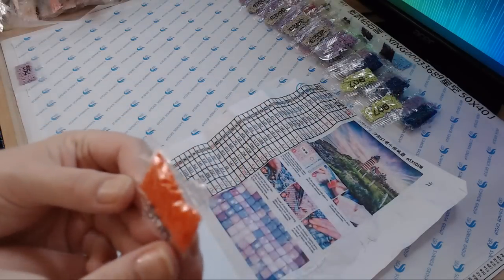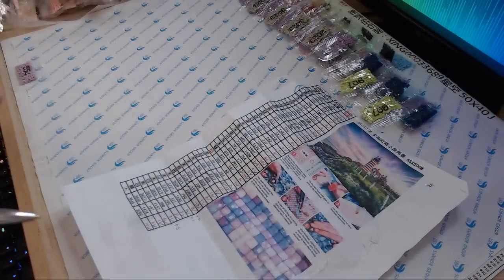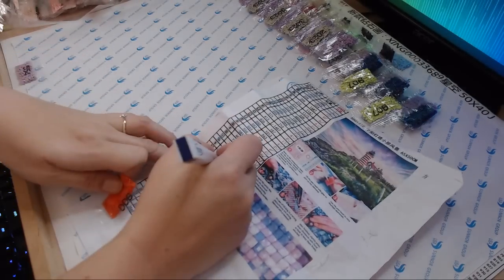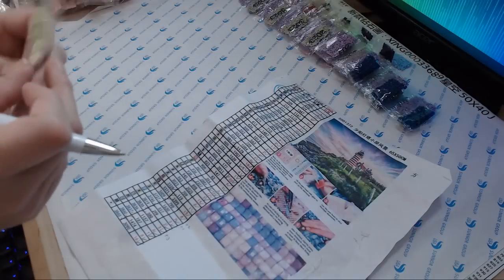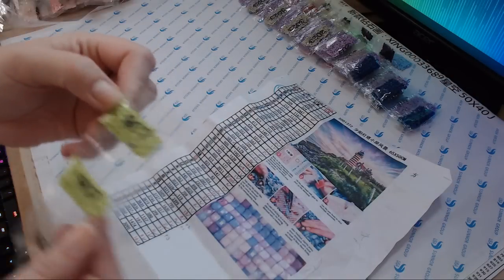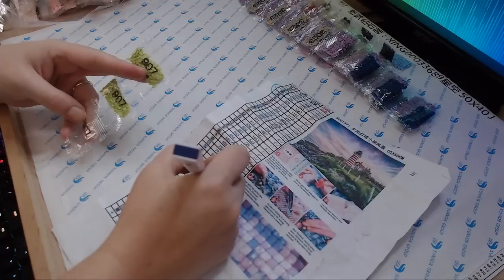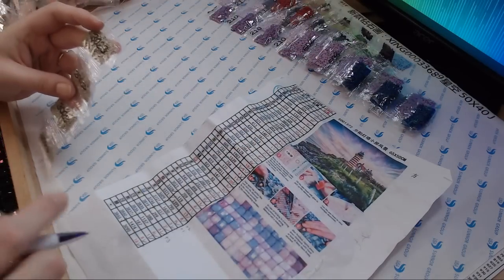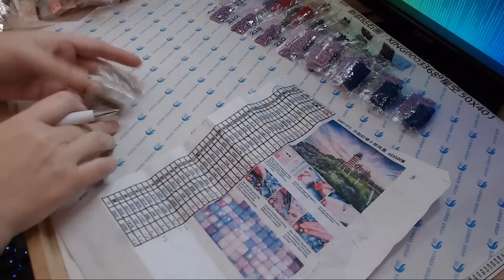Wow, look at that. That is such a vibrant colour. I like that. I wonder if that's for the actual lighthouse itself, the stripes. 900, 1 bag. Yeah, that's a really nice colour. I don't think I've had a painting with that colour yet. And a lime green, that's nice as well. 907, 2 bags, yep. 3023, 4 bags, yep.